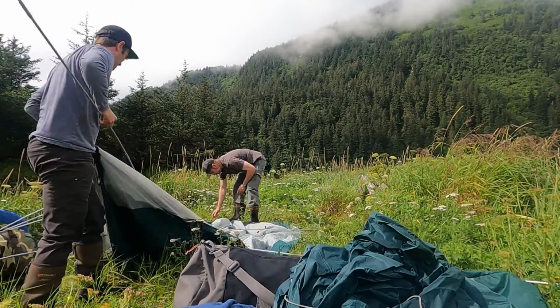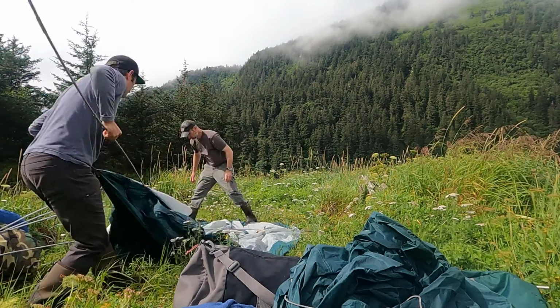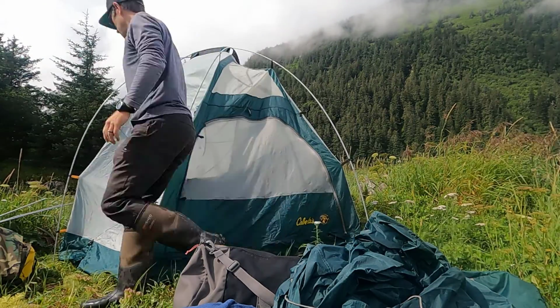Just move over to the next corner there. Well, this is awesome. We got the tent up. It's still super nice weather. We are going to get suited up and see if we can catch ourselves some dinner.